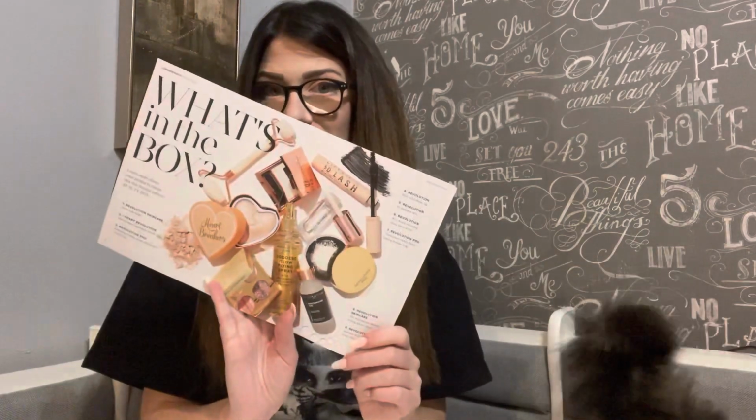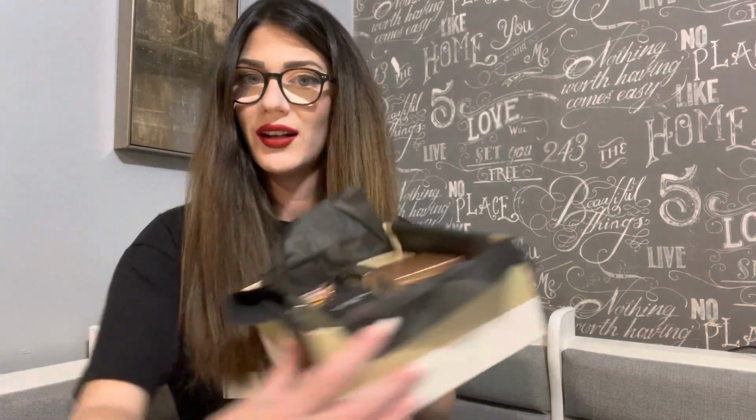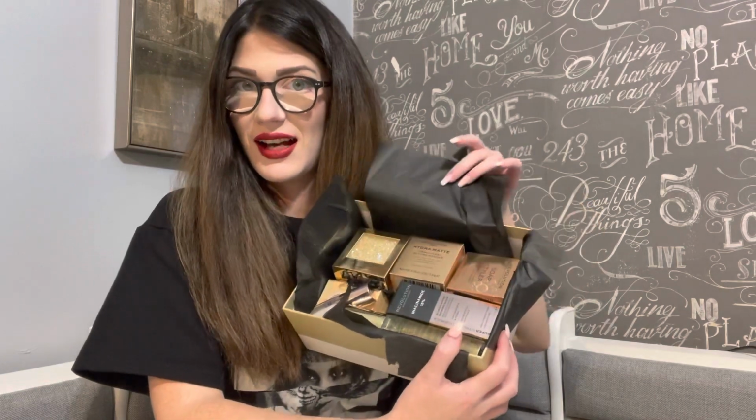Okay, so you get the usual edit in here, which has details on all the products. Ooh, this is exciting. So this is inside the box. As you can see, it's jam-packed.